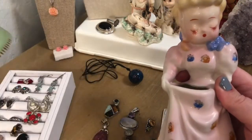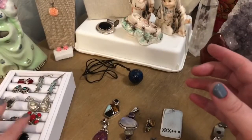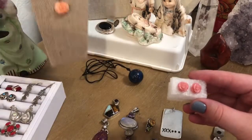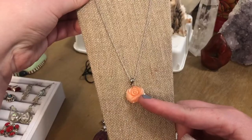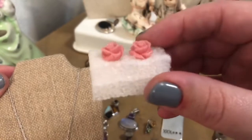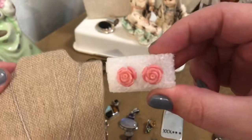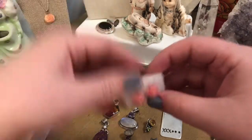They are super cute. Going in and around the table here, I've got a set in sterling silver. So we have a sterling silver angel coral carved rose, and this is a sterling silver chain. And then I also have sterling silver little rosettes on a stud, and they're on sterling silver. So that's a set that I will be showing as well.